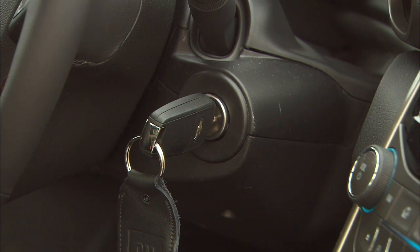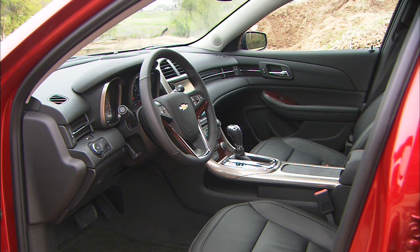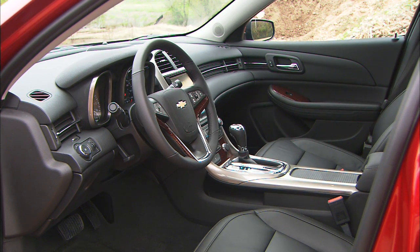Keyless ignition will be available. Some competitors get full glass here, Malibu doesn't. There are 8 airbags at launch, including front knee units. Rear side impact bags will be added later.